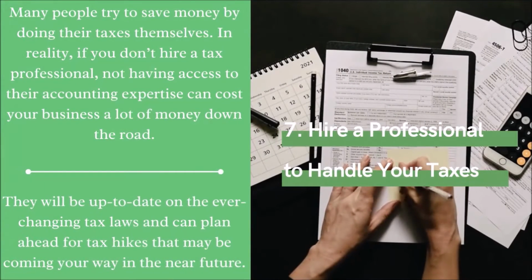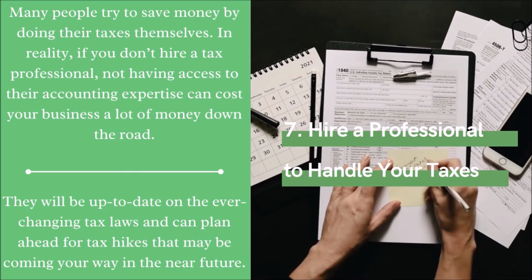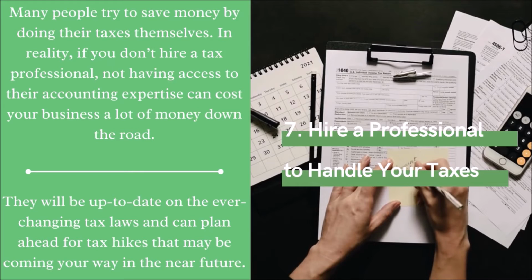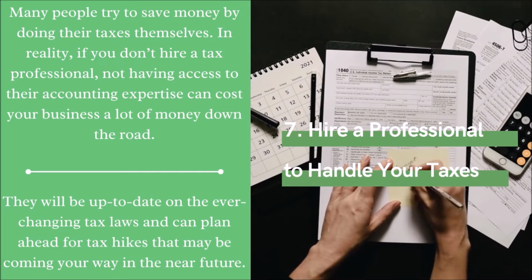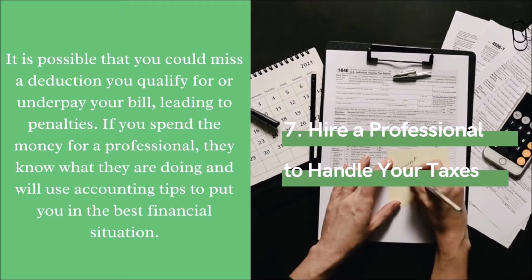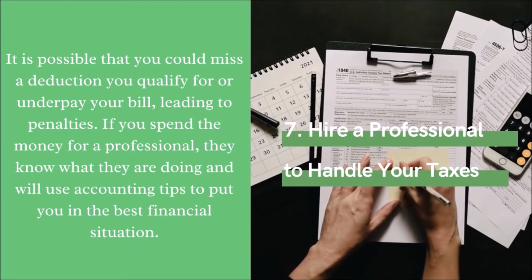7. Hire a professional to handle your taxes. Many people try to save money by doing their taxes themselves. In reality, if you don't hire a tax professional, not having access to their accounting expertise can cost your business a lot of money down the road. They will be up to date on the ever-changing tax laws and can plan ahead for tax hikes that may be coming your way in the near future. It is possible that you could miss a deduction you qualify for or underpay your bill, leading to penalties. If you spend the money for a professional, they know what they are doing and will use accounting tips to put you in the best financial situation.